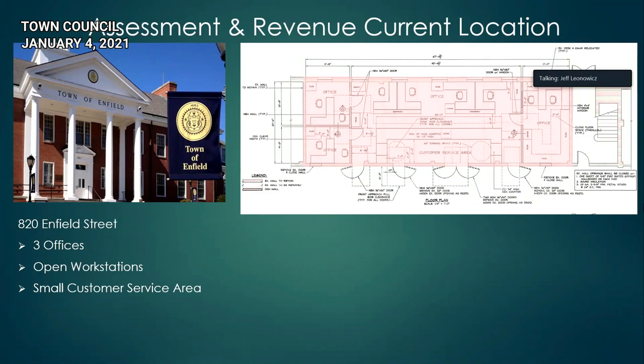Currently, tax and assessors are co-located between the lower level of Town Hall and the Enfield Express. This provides some staffing concerns for administrative oversight, splitting a division. The current location in Town Hall is easily congested, especially in the tax seasons. The customer service area is very small, and the limited area pushes lines, especially again in the tax seasons, out the doors and into the hallways. This can be very disruptive to other staff and department functions. Plus, it just makes a nightmare moving everybody around in there.